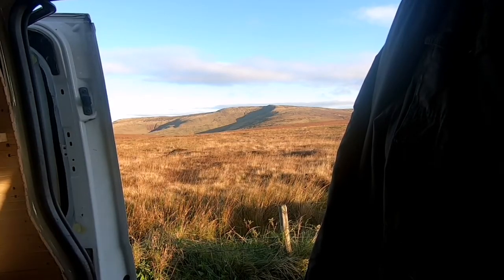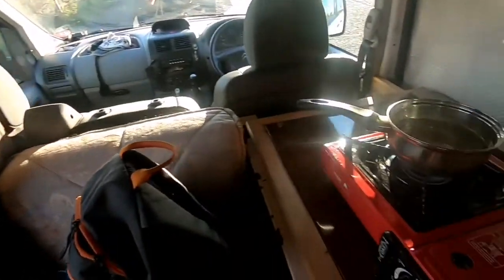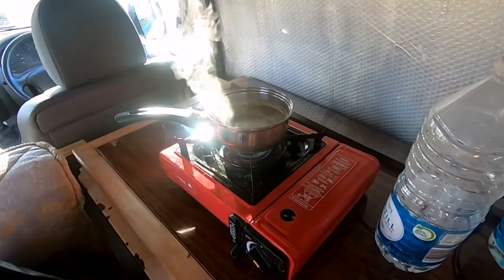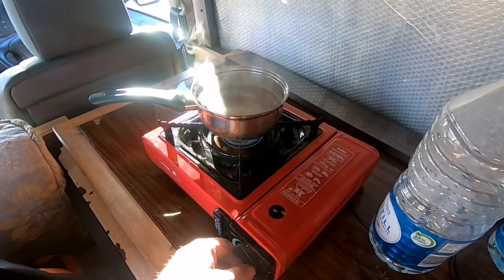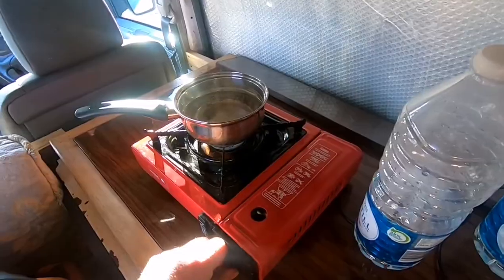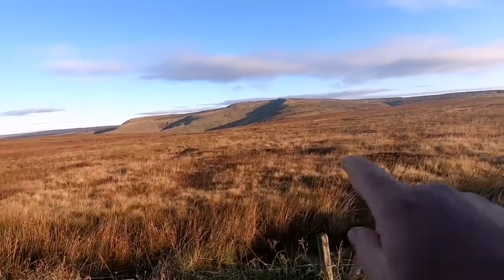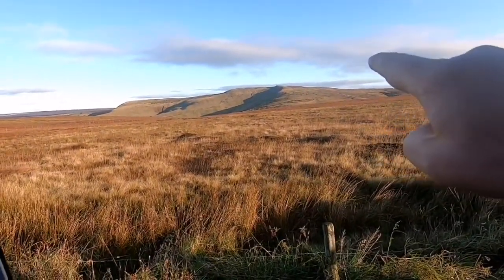I'm just in the middle of making a cup of coffee right now. Got the water on the boil, which I think is about done now. Let's have a check. Yeah, that's hot enough. Always do the finger test. So basically, it should be somewhere over there.